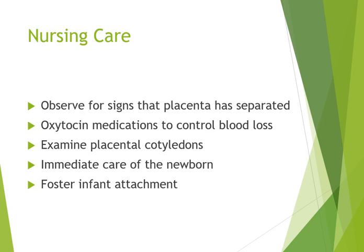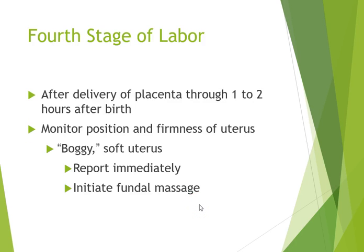Immediate care of the newborn, right? They're going to want to dry the baby. They want to stimulate the baby. They want to make sure that the baby's doing okay. And then as long as the baby is stable and mom is doing okay, they're going to put that baby right to her chest and maybe try to get the baby to breastfeed there. And that's usually going to occur within that 1st hour.